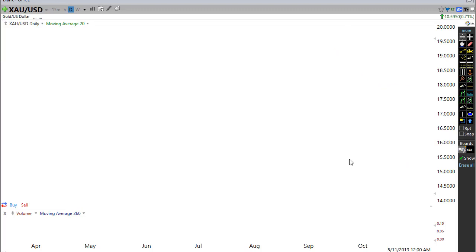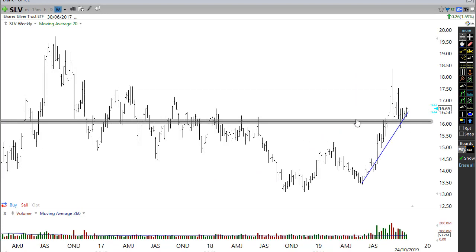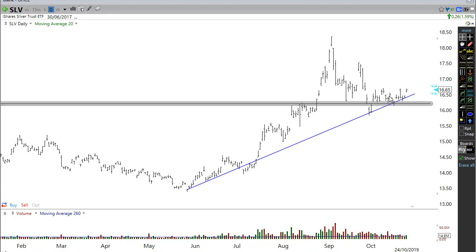If I go to the SLV, so I can actually see the volume here, you can see the same thing with the SLV. Obviously, if I draw that trend line coming up through there to there, you can see how it picked it up through there. We broke down a little bit through there, but we have a little bit of support through here coming up as well. If we go to that weekly chart, once again, we can see how there's a lot of support where we are right now. So I wouldn't be too surprised to see silver start to pick up through here.